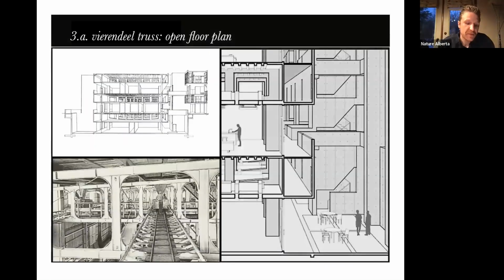Kahn achieved this by putting all the mechanical systems, electrical lines, piping, and ventilation ducts in the floors between the laboratories, which you can see here. So this would be the mechanical floor, and this would be the laboratory floor, and then mechanical, laboratory.